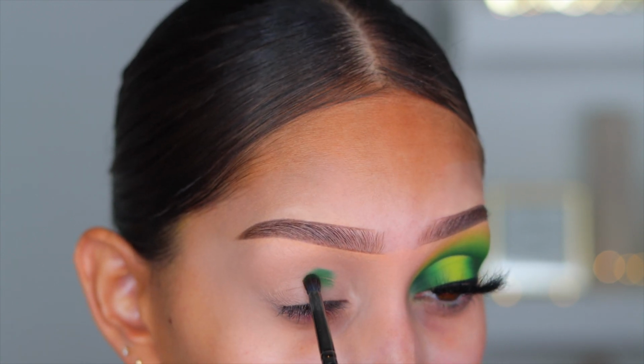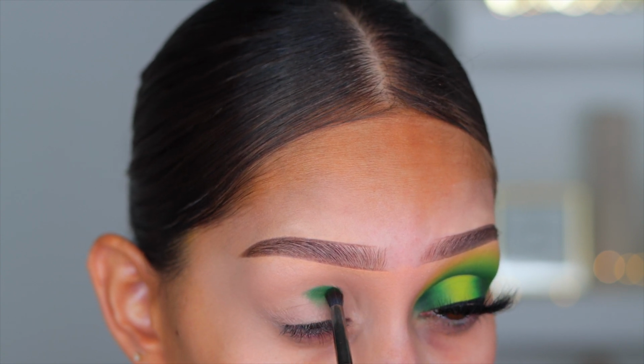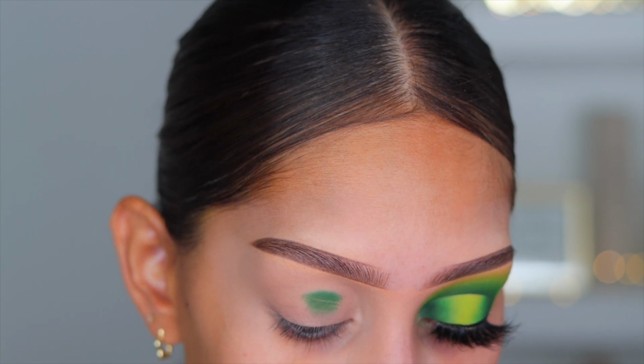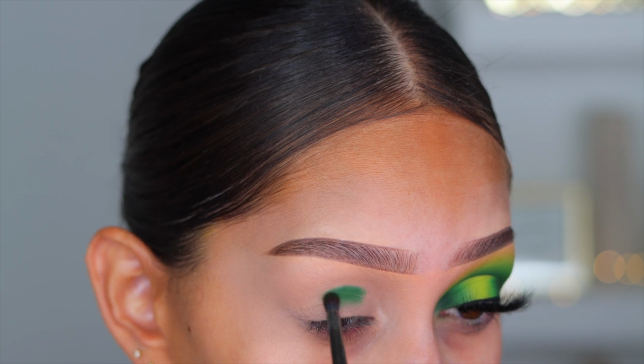So as you guys saw, I'm using the Love Tahiti palette from BPERFECT and Stacey Marie to create this beautiful green halo eye. So the first color that I'm going in with is Forest, and you guys saw I'm actually hitting pan on this green. It makes me so happy.